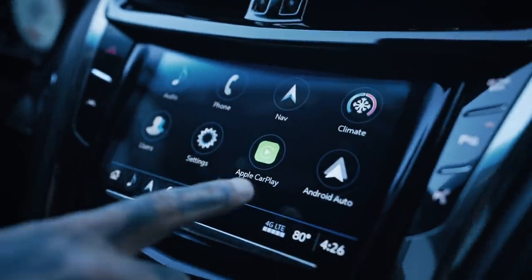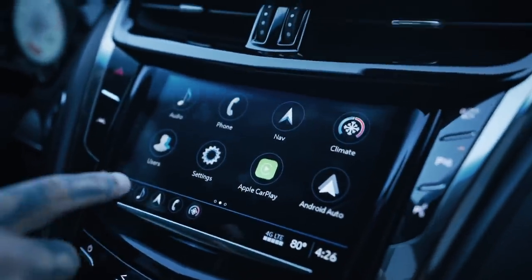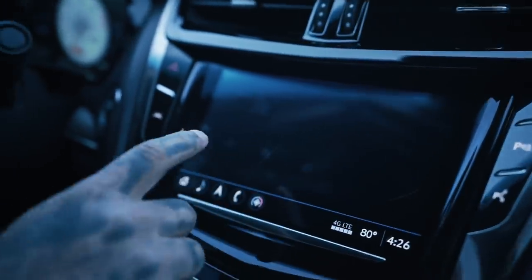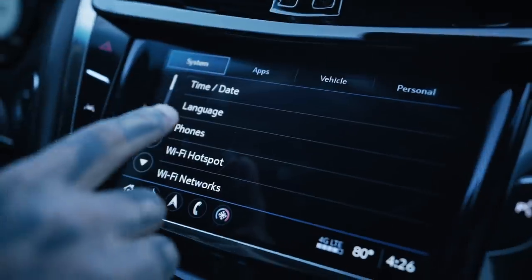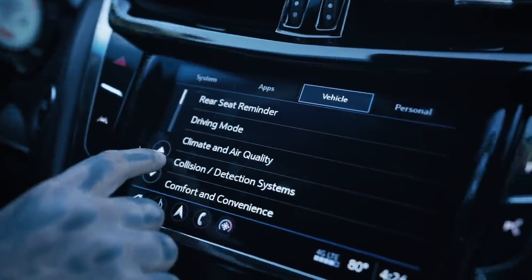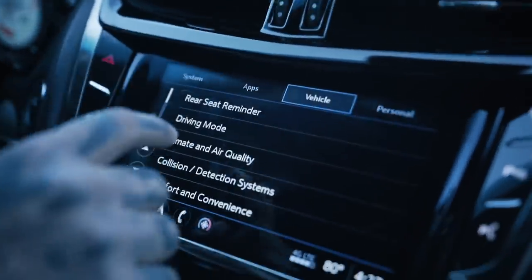Different users, even if you're an Android user, if you're an iPhone user. What else has it got? Obviously AC, navigation. When I go to my settings, I did this for my car, like when they were showing me the car. See, it has so much stuff, like driving mode. Oh, that was not the right one. Let's see. Driving mode.